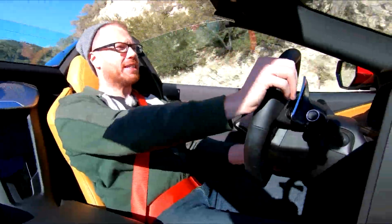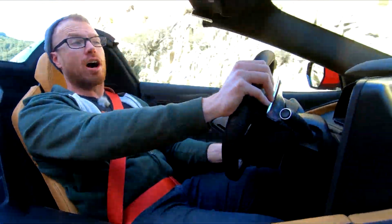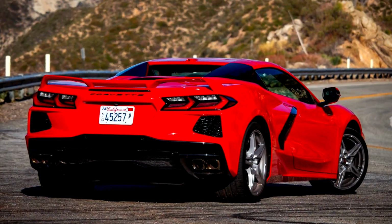And that power put-down ability is also thanks to the transmission. Now, sadly, as a manual transmission diehard, it does pain me to say there's no manual in the C8 Vet. Of course, the consolation prize isn't that bad, because the sole transmission option here is an 8-speed dual-clutch automatic, and wow, is it good!